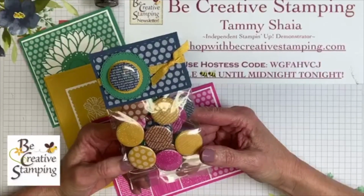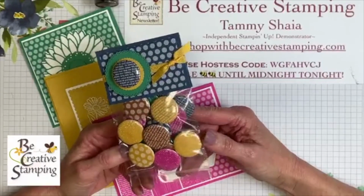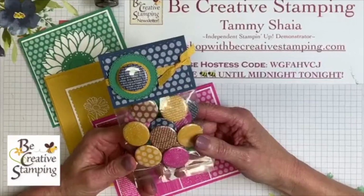No, Stampin' Up! does not sell the button maker. And the button maker is a little pricey. I had an Amazon gift card that was a gift from Stampin' Up!, and I used that, okay?